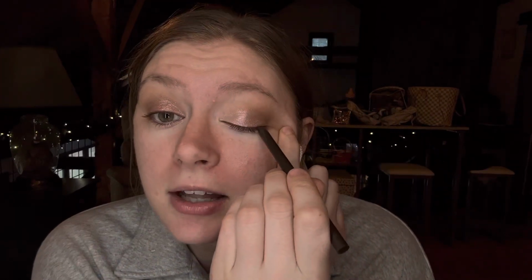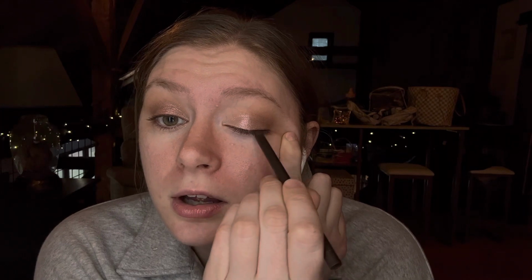Okay, so I have a couple of exciting foundation products, or face products. I'm actually quickly gonna take this, the Tarte Easy on the Eyes Liner in Brown, and just do one of those on the outer edge, just to give myself a little bit of definition. That's brown. Perfect. Okay, now on to the exciting stuff.